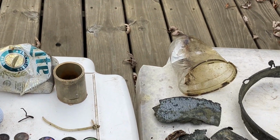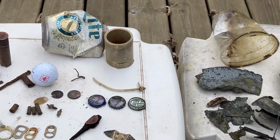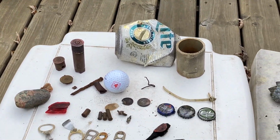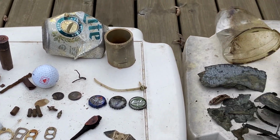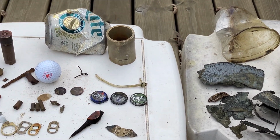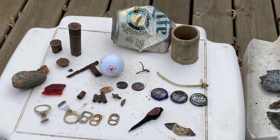It was, I think, about 78 up here today. I just had to get out in the water because I know that the weather is going to change quite a bit. So this is what I found, and it's out of the water, and I'm really happy about that.